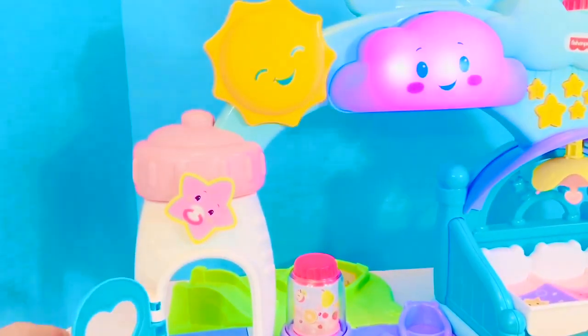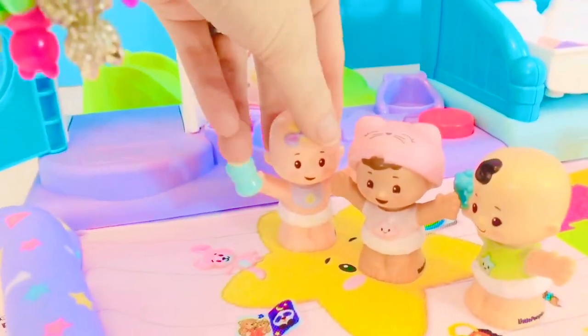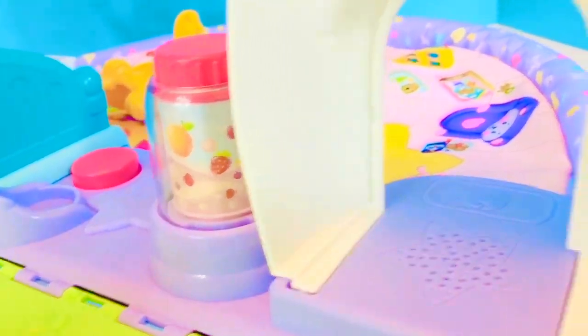The babies ate all of their healthy food, and now it's time to go outside and get some fresh air. Open. Come in. There's a sandbox and a little green slide. Oh, don't forget to shut the door.